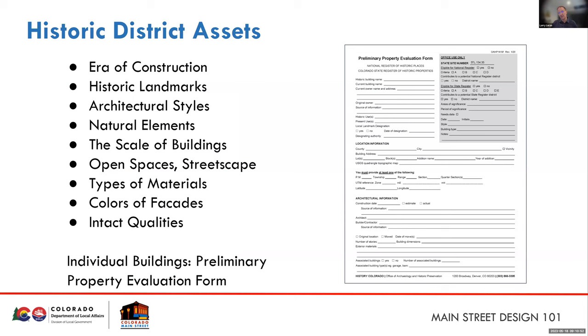What are the assets that we have? What are the assets of the districts? Well, there was an era of construction that we have to consider, that first timeline. What historic landmarks are there? What are the important buildings? What are the important spaces? What are the styles represented? The scale of buildings, the streetscape, how does that work?